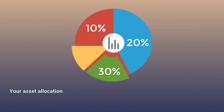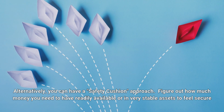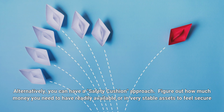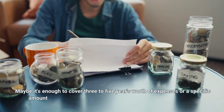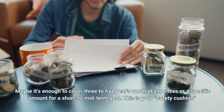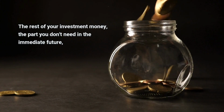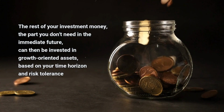Your asset allocation can be percentage-based, like 50% in growth-oriented assets, like stocks, and 50% in safe assets, like bonds or FDs. Alternatively, you can have a safety cushion approach. Figure out how much money you need to have readily available or in very stable assets to feel secure. Maybe it's enough to cover 3 to 5 years' worth of expenses, or a specific amount for a short to mid-term goal. This is your safety cushion. The rest of your investment money, the part you don't need in the immediate future, can then be invested in growth-oriented assets based on your time horizon and risk tolerance.